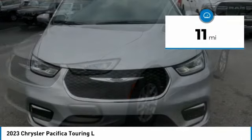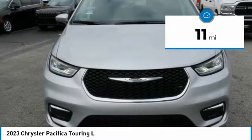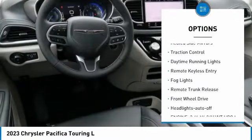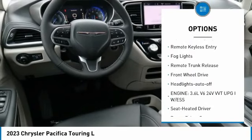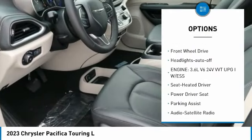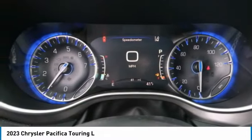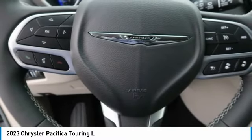This vehicle has less than 100 miles. Here are some of this vehicle's great options: aluminum wheels, rear spoiler, heated side mirrors, traction control, daytime running lights, remote keyless entry, fog lights, remote trunk release, FWD, headlights auto off.